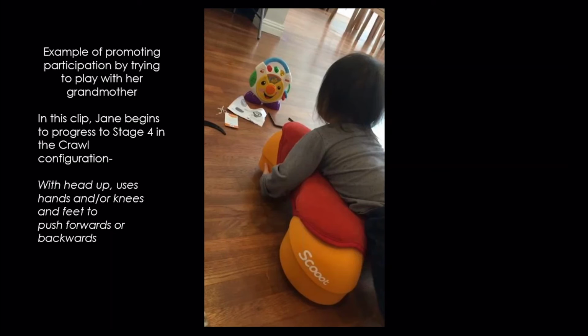Okay, so the next one is an example of promoting participation by trying to play with her grandmother. In this video, her grandmother is calling for her and holding a toy. And you can see we're trying to have her progress to stage 4 in the crawl configuration, which is holding her head up and using her hands and or knees and feet to push forwards or backwards.